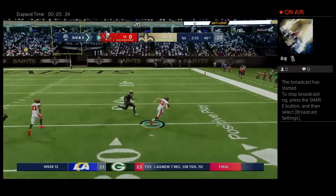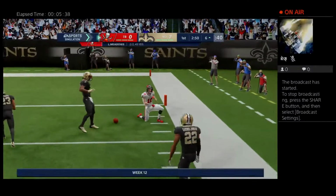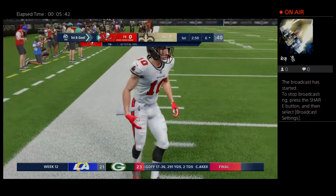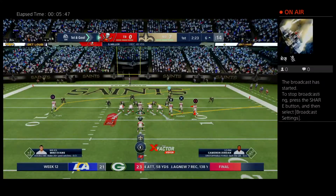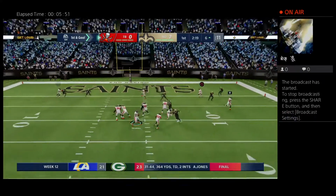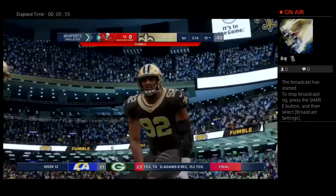Meadows. Open man is Miller. He's got it. And they do finally get him, but he makes it all the way to the 6. They're able to convert on third down, and that sets up a 1st and goal. Back to throw. Meadows. Here he lost the football.